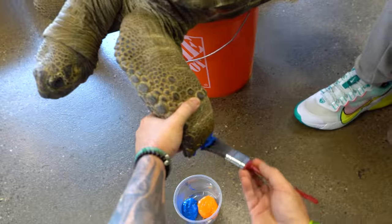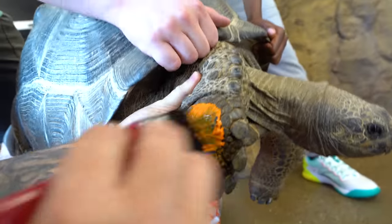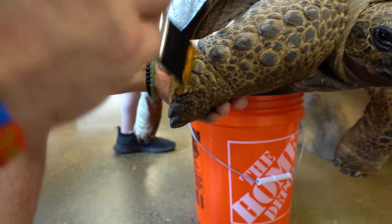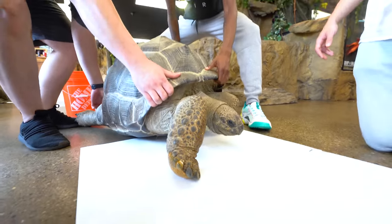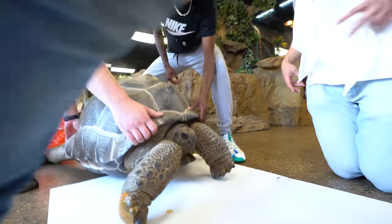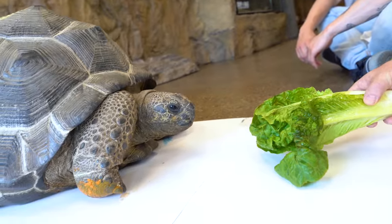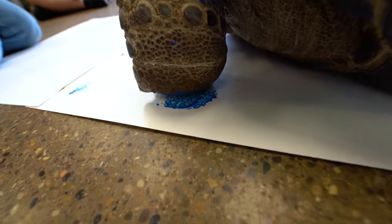Aldabra tortoises are one of the largest land tortoises on the planet, only rivaled by the Galapagos Island tortoises, which is basically parallel evolution on the other side of the planet. These guys come from the Seychelles Islands right off of Madagascar. Hey, Matilda. They are one of the longest-lived land animals in the world, living up to 250 years.